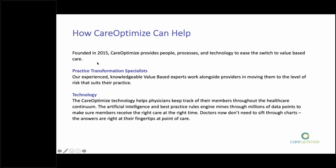CareOptimize was founded in 2015. We like to consider ourselves experts within the value-based care paradigm. We provide people, processes, and unique technology that ease the switch. Taking what was once a fee-for-service world and then shaking that up to realign capitation, surpluses, etc. It just requires a lot of extra work. We do have the people and technology that can facilitate this transition for your practice and transform to a value-based reimbursement model and successfully do so.